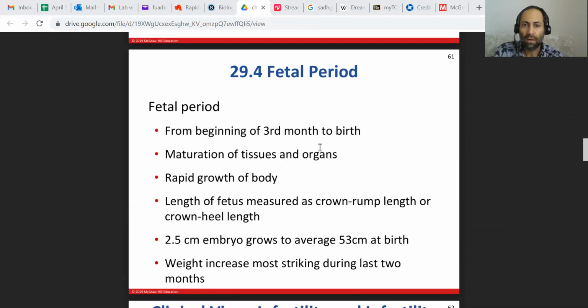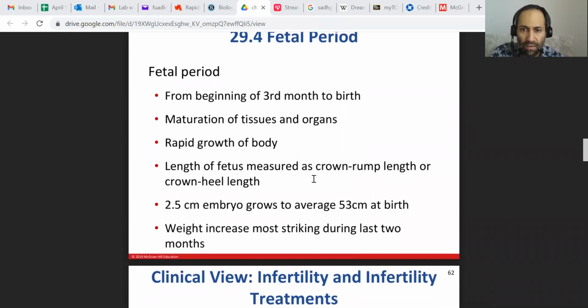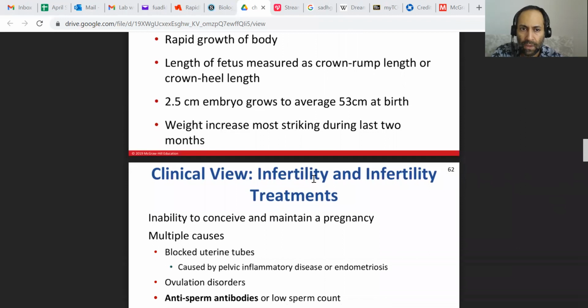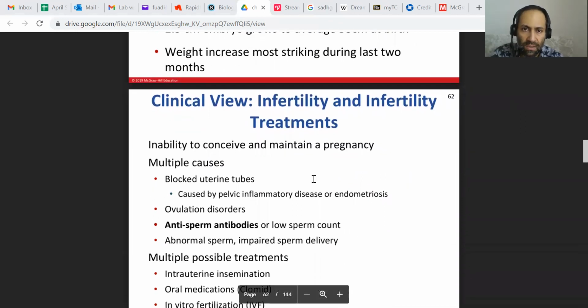All right, fetal period. So third month of pregnancy onwards till the time of birth, right? So rapid growth of the body takes place and the organs continue to mature during the fetal period, as you can see. So the average length is about 53 centimeters for the fetus at the time of birth, okay? And the weight increases the most noticeable during the first 2 months, as we see.